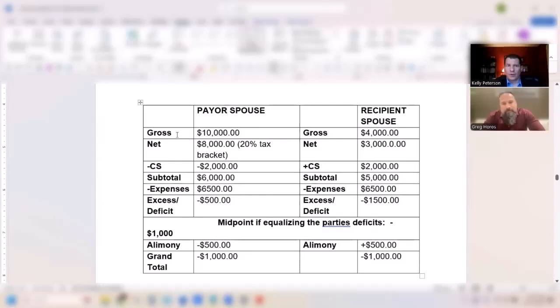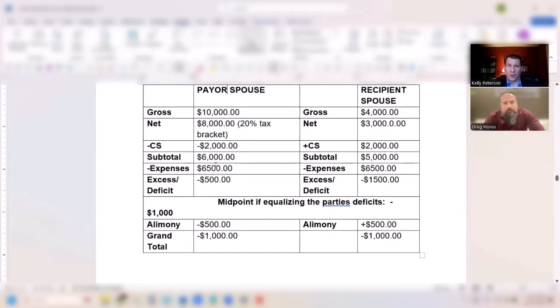The payor spouse, let's suppose that they gross $10,000 a month. They have a 20% tax bracket, and so they net $8,000 a month. Let's suppose that the recipient spouse grosses $4,000 a month, and their net after deductions and so on is $3,000 a month. Now let's suppose that child support of $2,000 a month is taken off of the payor spouse's column and added to the recipient spouse's column.